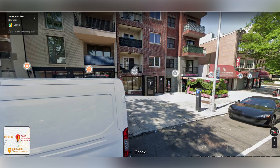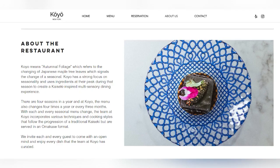A lot of Astoria and New York restaurants look like this. You never know what's inside unless you actually go in. Their website says Koyo means autumnal foliage, and the change of seasons inspires the menu, which switches out every 3 months. They mention the cooking style follows the progression of a traditional kaiseki served in an omakase format here, but we'll get to a little bit more about that in a second.